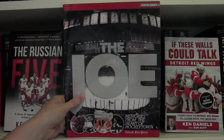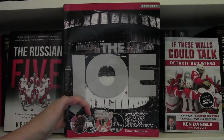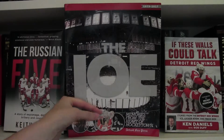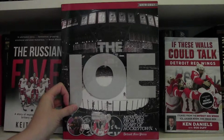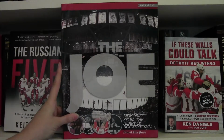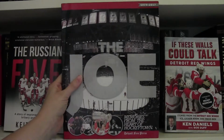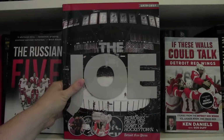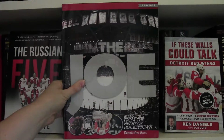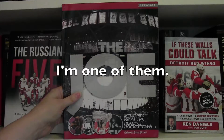Not necessarily the hockey team, but also, if you can see, music, boxing fights, and even political events took place at the Joe. I thought it was another interesting behind the scenes kind of book, and I can't wait to explore it. If you're wondering about that 2017 thing, the Joe was actually replaced by the Little Caesars Arena. So the Joe, unfortunately, to many disappointed Red Wings fans, is now gone.